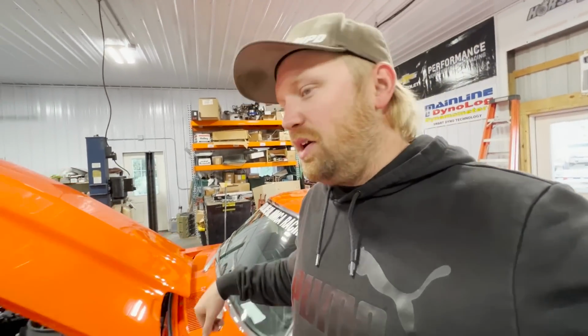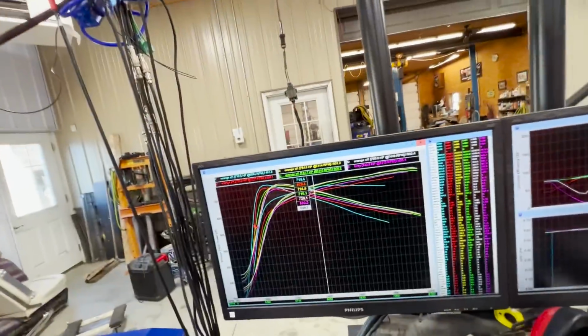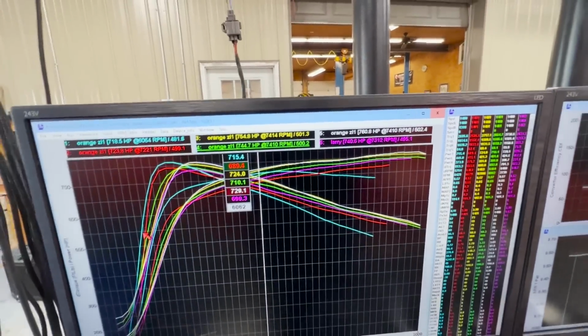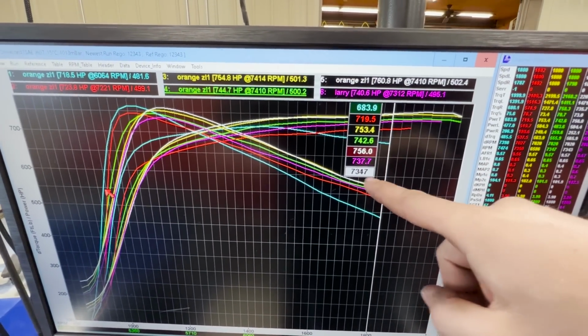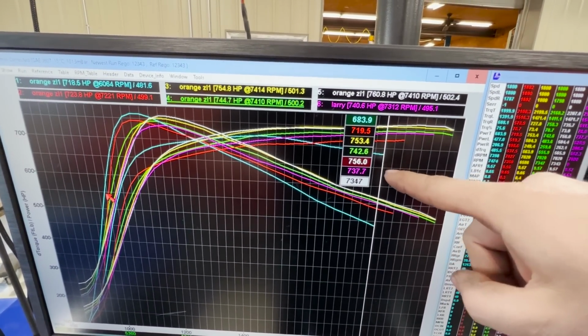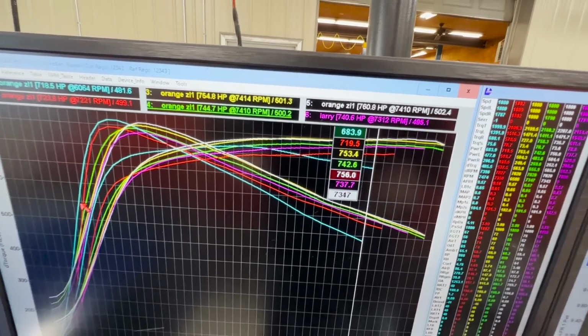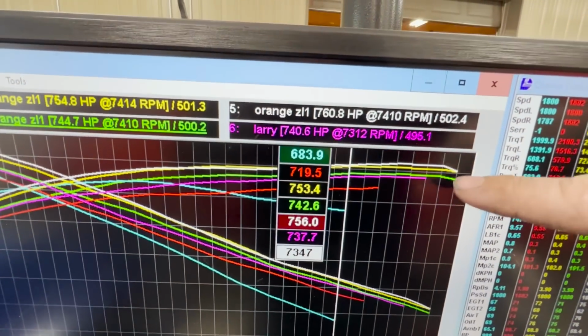So this thing now has a different converter in it. It's a Yank converter. It's just their basic converter that my dad has run for years. And it flat out made this thing a totally different car. I only pulled this thing to 7,300, 7,400 previously when I had the old converter. Just at 7,400, this thing is up 73 horsepower. And now we're running it to 8 grand.